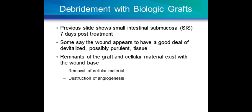One of the new areas of research is using debridement with negative pressure wound therapy. As a plastic surgeon, sharp debridement is my favorite thing to do. If you give me a 15 blade, I'm extraordinarily happy.